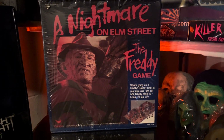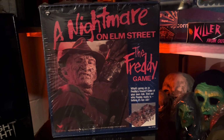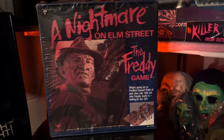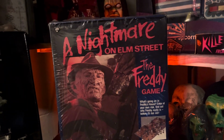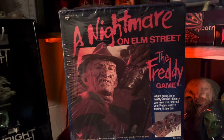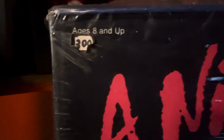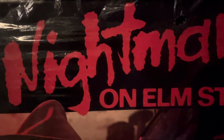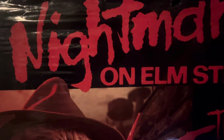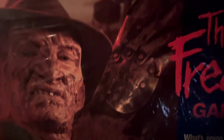These games were rare even in '08, and this is still sealed with the cellophane around the entire box. It's never been opened since 1989. All I can tell you guys is this is very unique. You can see he had a $300 price tag on it in 2008, and that's 2008 prices. I don't know what it would be now. Maybe $600 or $700, maybe $800 or something.